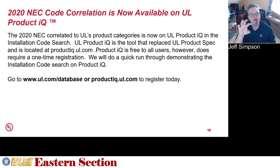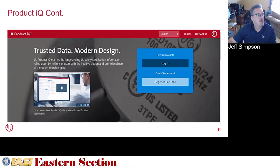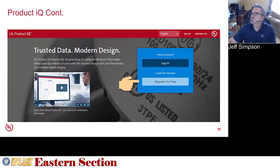What we do as part of this, and we'll go through a couple examples, is we make it so that if you're looking at something in the code book, and you're like, what does this mean? It just says it's something that has to be listed. Now what? Well, you can type in that code section on an installation code search feature in UL Product IQ, and then you can hit search and you can see what UL says about it and expands the language in order for you to find out what something has to be, how it's got to be labeled, how it's supposed to be used, things like that. So let's go through a couple of examples. Next slide, Tom. We're going to show the folks how to register.